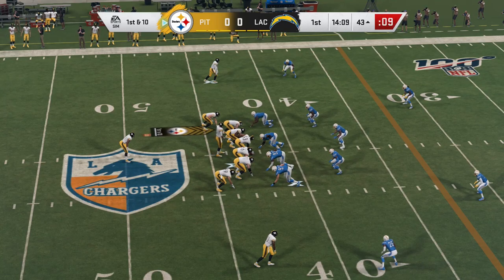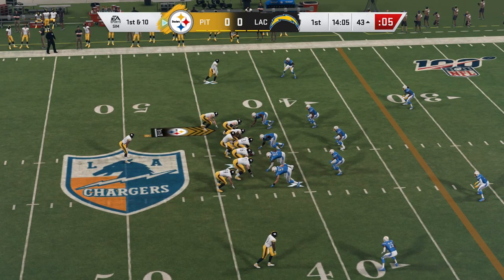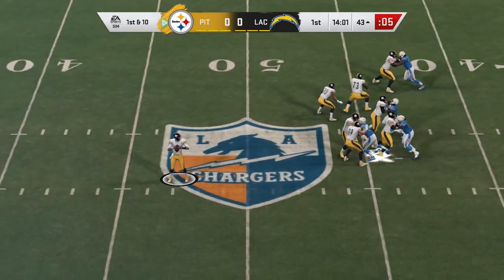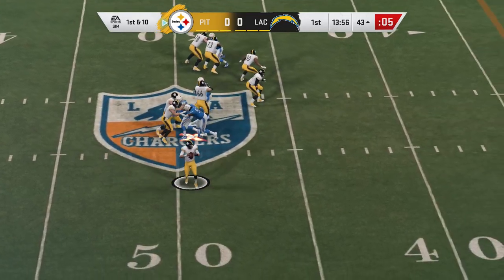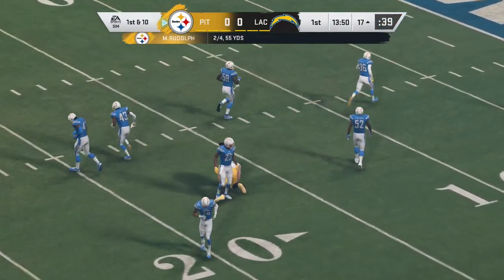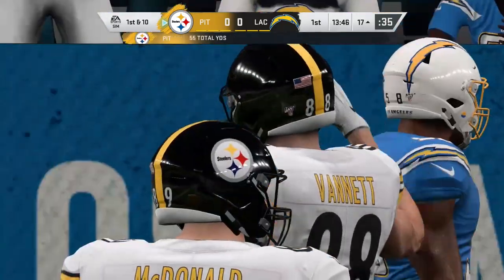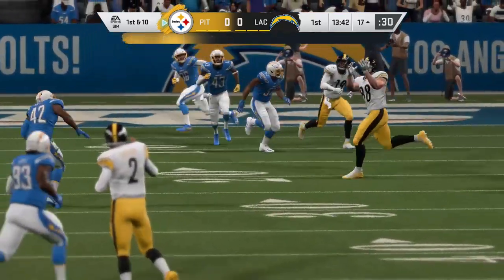So from Charger territory now, here's a first and 10 at the 43. Now it's Rudolph off the bootleg. Pass the 20. He's got the tight end, Vanette. And they'll wind up getting this one all the way down inside the 20. A good pickup there, 26 yards.